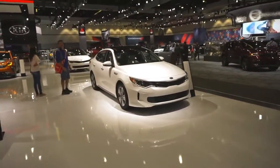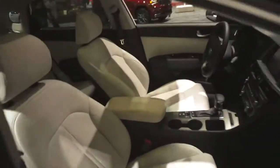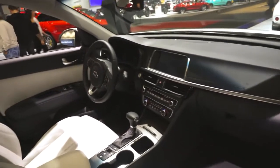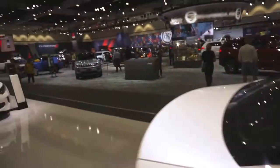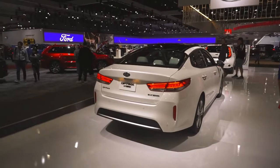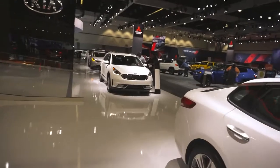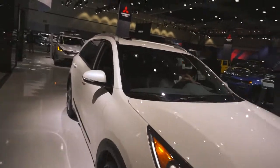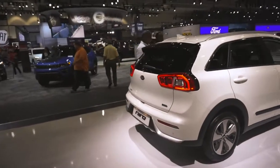And the ever famous Optima. Looks nice. This is the Eco Hybrid. Look at that interior. So proud of you, Kia. It's not bad. Kia has here some of the little mini SUVs. That's cute for like a first car.